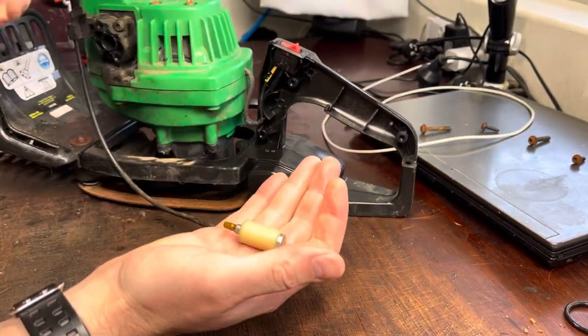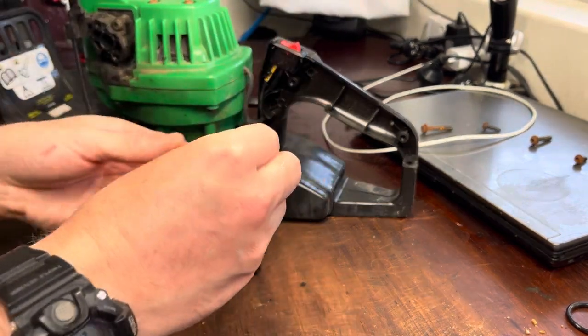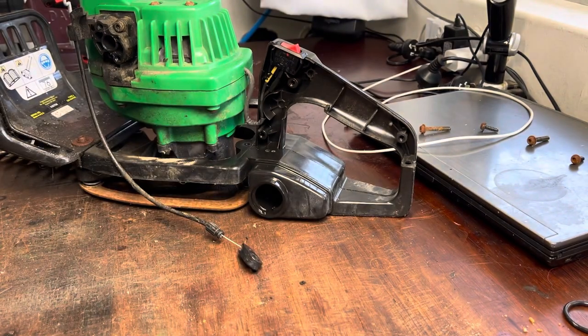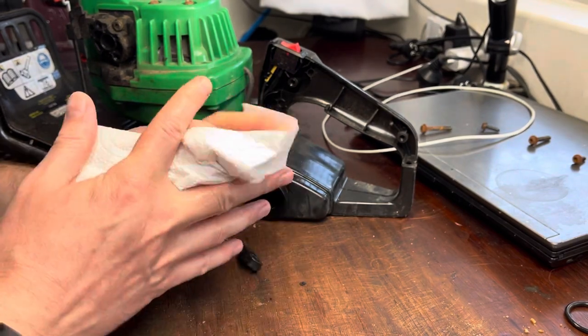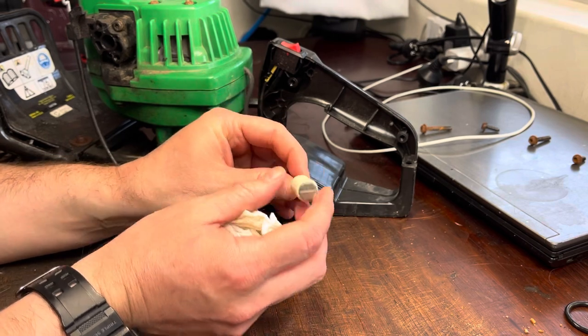There it is. Yeah. It's fine. Don't eat that. It's fine. I'm going to reuse that. Really nice and clean. It's not broken anywhere. I can breathe through it, so it's clear. I almost feel like it's new.